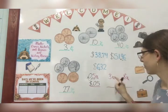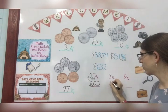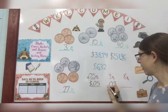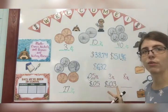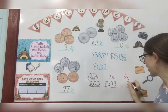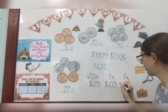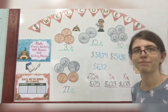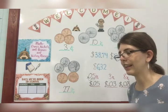Let's try another one. So 3 cents, 3, there's no more numbers, so I put a 0, then punto, dollar sign. That way I have those 2 places. Same thing with this one. 8, 0, punto, dollar sign. Okay? That's all that you need to do for this lesson.